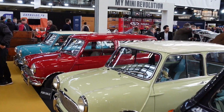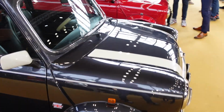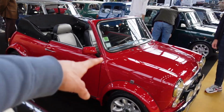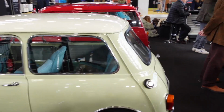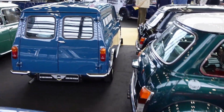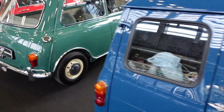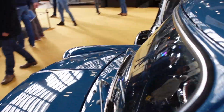Come here a bit to the Mini Cooper corner. A lot of Minis here from England. A lot of them are for sale. You have the cabs, the John Cooper ones, even the longer ones. That's quite cool. You see so many versions of them. Like sort of a working car, Cooper S. All for sale, I think.